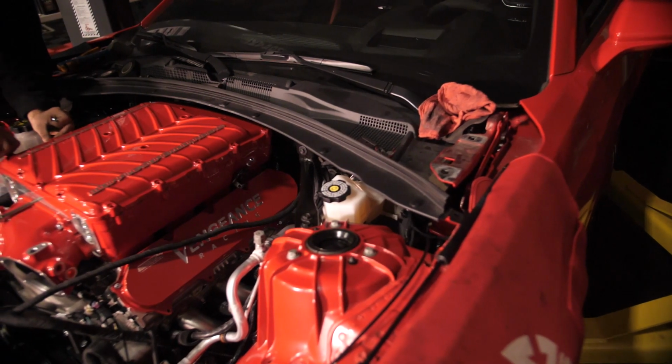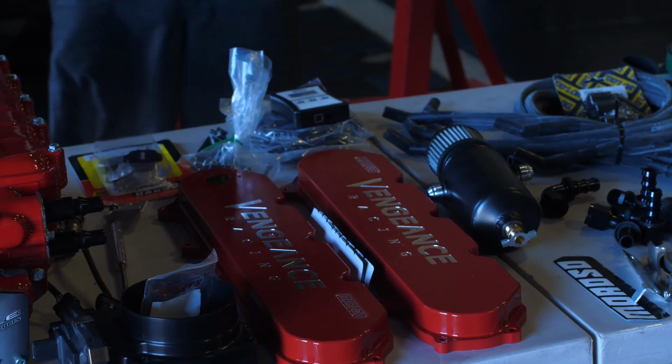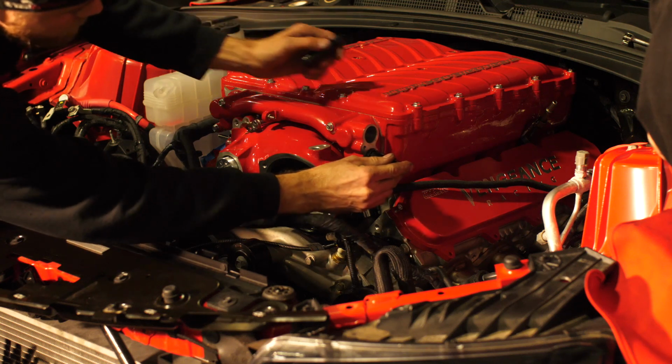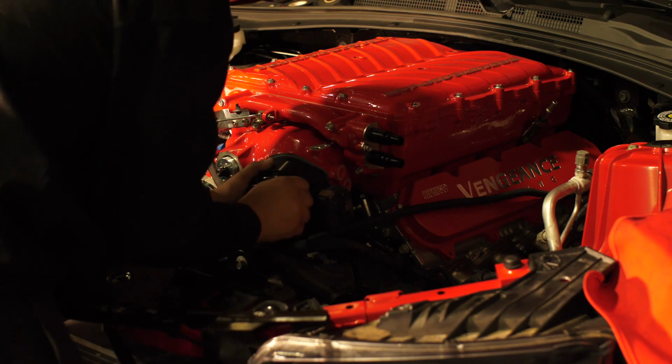The blower powder coated red is amazing, but then when you add it with the red Vengeance valve covers, it's insane. From an aesthetic perspective, we provided our valve covers from Moroso to match the new Whipple unit. It has a lot of shock value, I would say. Most of the time when you look in an engine bay, it's black, gray, kind of boring, but we have a beautiful gloss red supercharger that almost sticks out the hood.